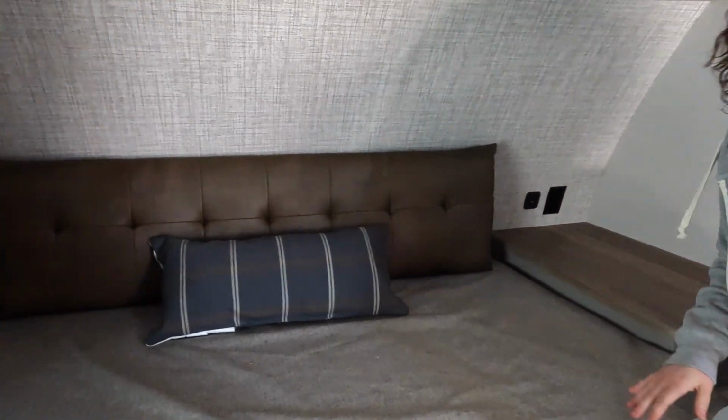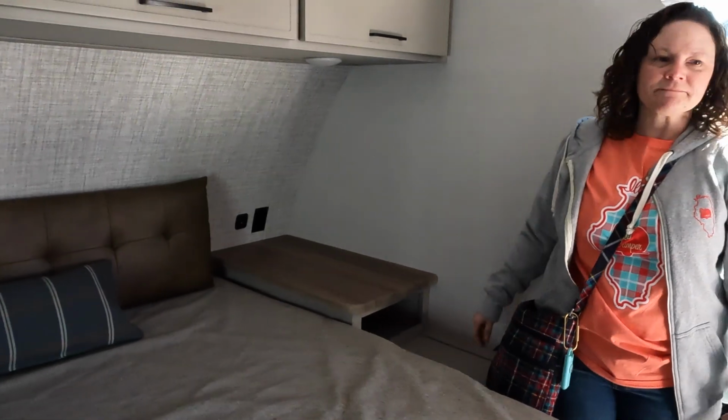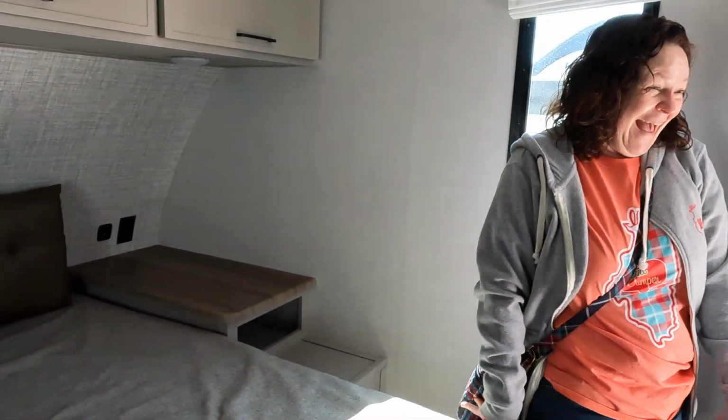Really nice looking trim. I like what they've done here. All right, somebody just walked in here, so we're gonna bolt out of here real quick.